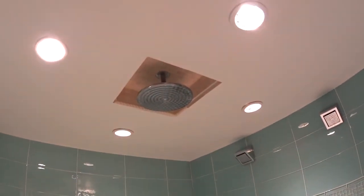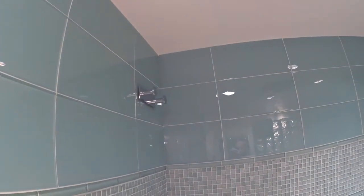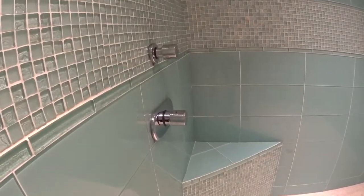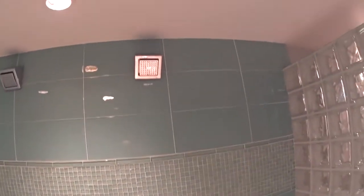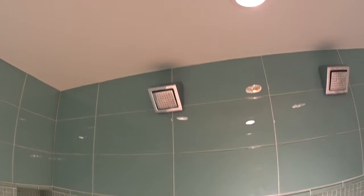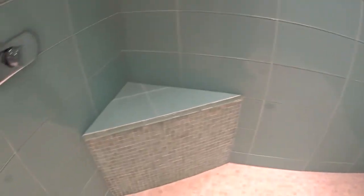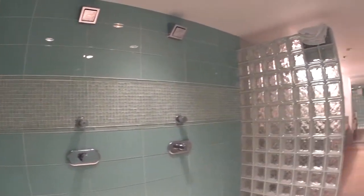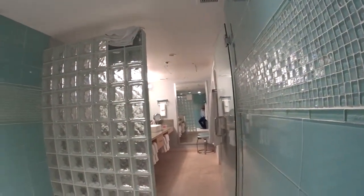So you've got a big rain shower head up there. I like how they have space for you to hang your robe or your towel in the shower itself. This is the control for the rain shower up there. And then we have these two adjustable shower heads over there, which are controlled there. And a nice seat in the corner to relax from showering. So definitely one of the biggest showers that I've ever been in.